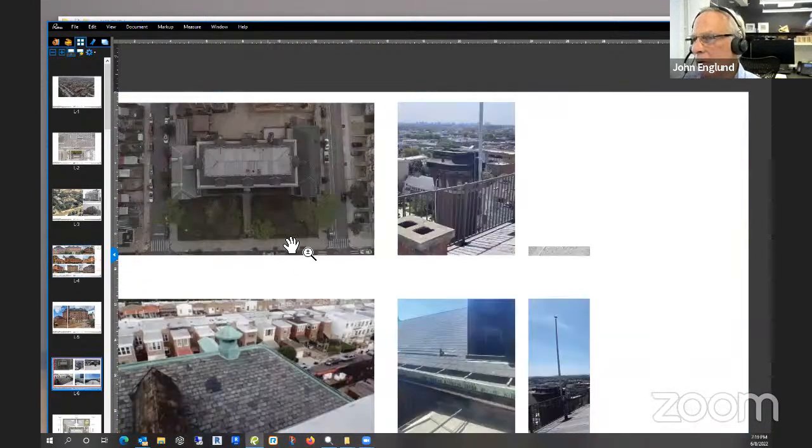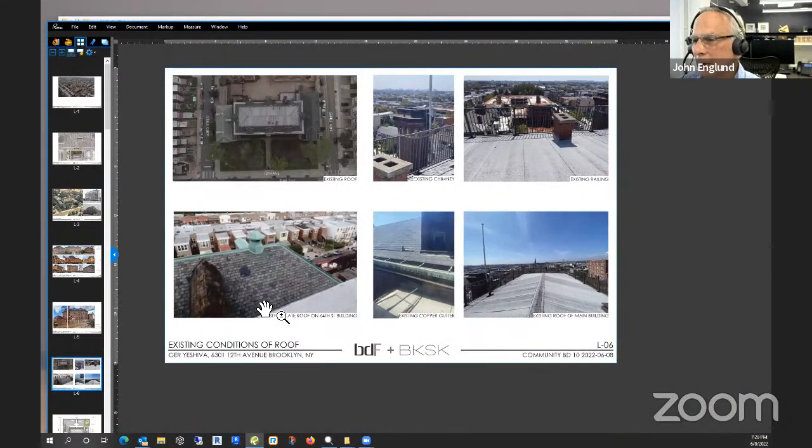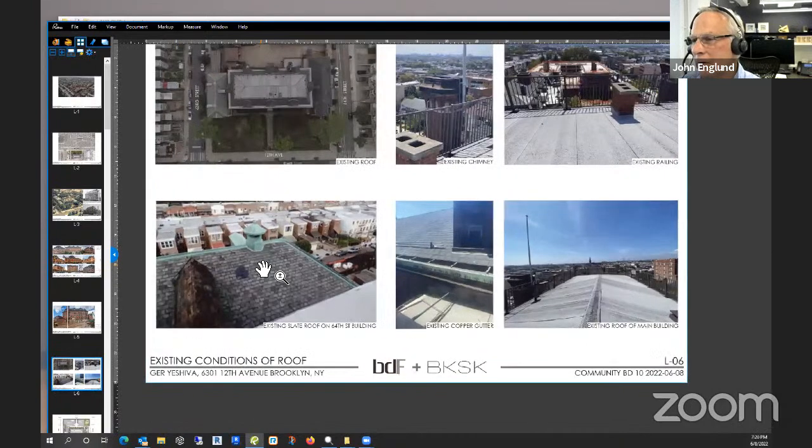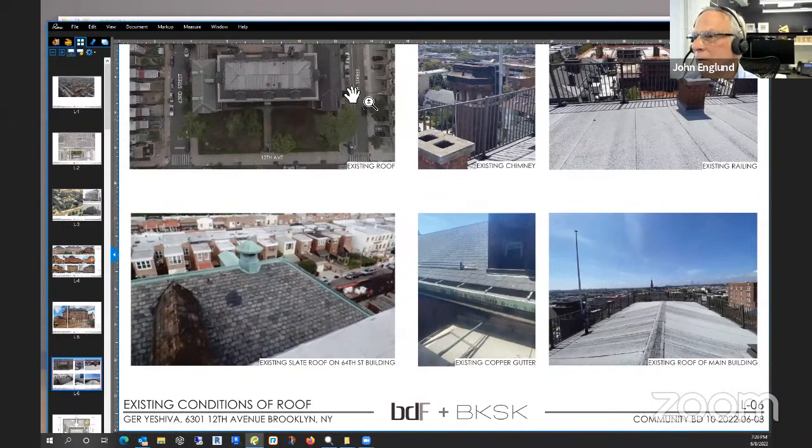So here are some views of the roof. There's some, what I believe to be, original slate surviving on the school building. The other two buildings' roofs have been replaced with asphalt. And then up at the top of the mansard, you can see the existing guard, which will be replaced. These roofs will all stay in place and only be repaired as necessary, as they're in reasonable condition, although you can obviously see that the roof on this little dormer is gone.